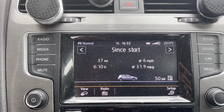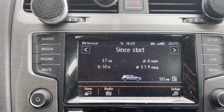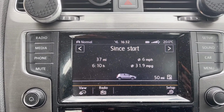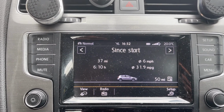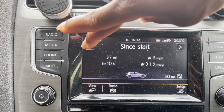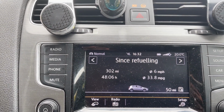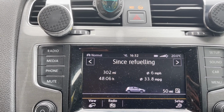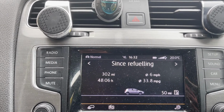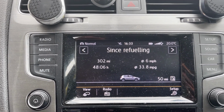So if you see right now, our predicted range is 50 miles remaining on the tank. Now that's what it says, but I'm pretty sure that we'll probably be getting a little less than 50. But if I was to go on the dual carriageway, or if I was to go on the motorway, I'd get more than that 50. So yeah, but anyway, in total so far we've got 302 miles for the 5 days.